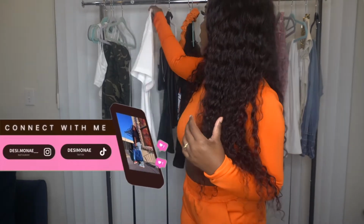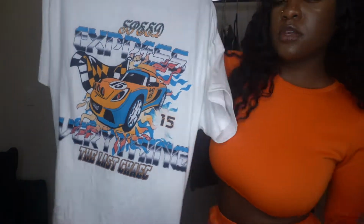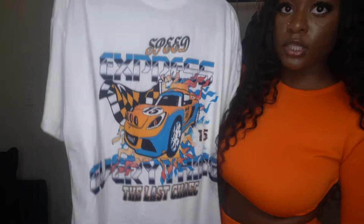But for the next outfit, you guys, we have this oversized graphic tee, once again, race car themed tee.